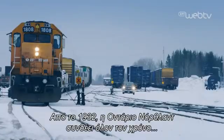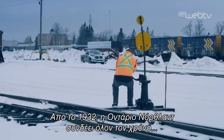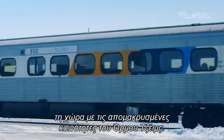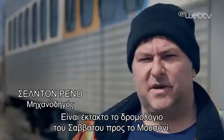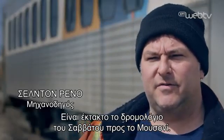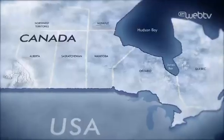Since 1932, the Ontario Northland has provided the only year-round land link to get passengers and freight to the remote James Bay communities. Today we got just a special train. It's a little out of the ordinary for us to run a Saturday to Moosonee, but it's a hockey tournament for the First Nations down in Mississauga, so it's a little different, but it'll be a fun day.